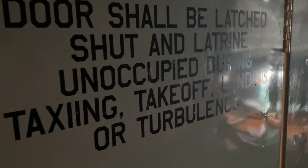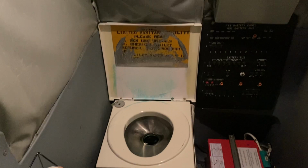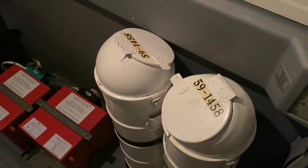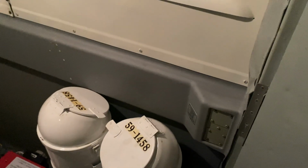So I'll show you our luxurious bathroom accommodations. There's the toilet, conveniently located right next to a circuit breaker panel, and the main aircraft battery and the APU battery. And then we got our P tubes, which there's usually a high voltage sign right there, but they're also conveniently located next to another electrical source.